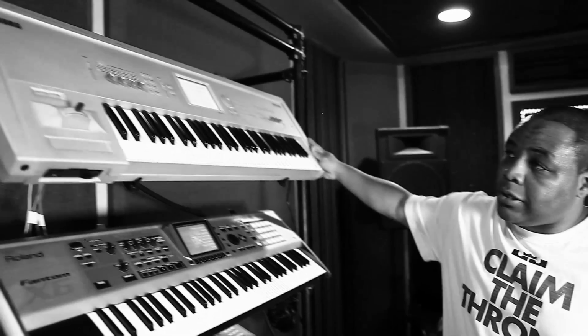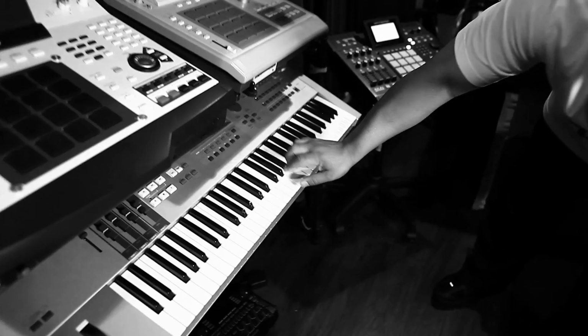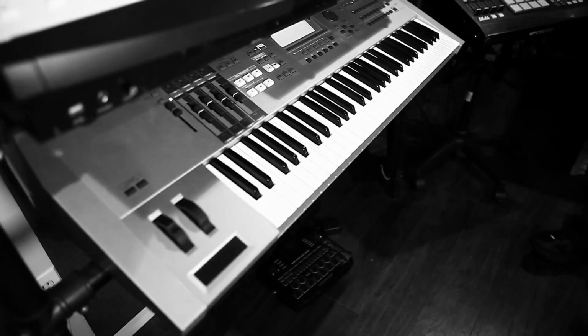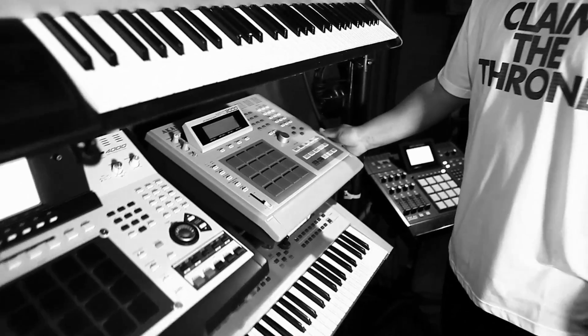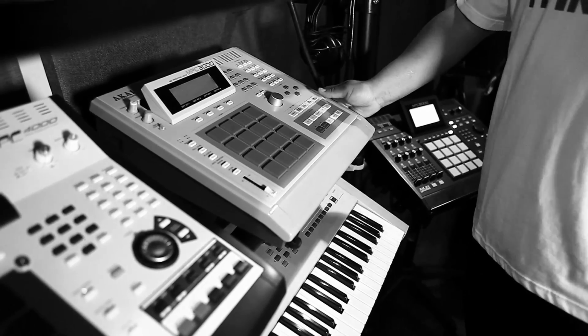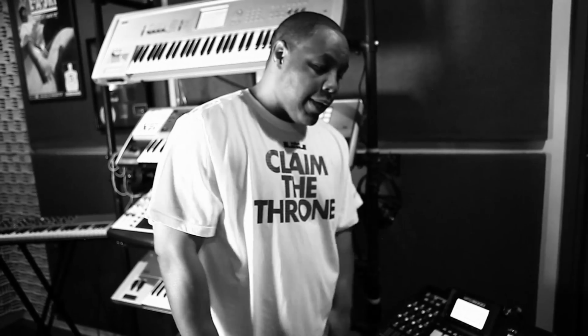I got a lot of keyboards that I've been having for a while and I still feel good about them. Of course you got the legendary Triton, then you got the Roland X6 down here, and we're going to talk about this right here, this Yamaha ES6. Then of course we got the legendary MPCs, still a monster to this day, but the greatest all-time MPC is the 3000. Hands down. There's nothing to talk about. This is it. That's all I'm gonna say. How can I forget this? MPC 5000. When I'm hitting my drums, it's feeling right and doing what I do.